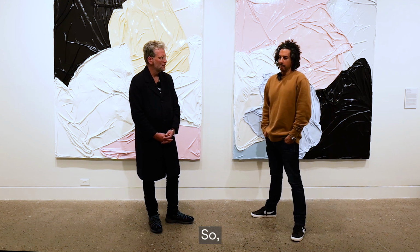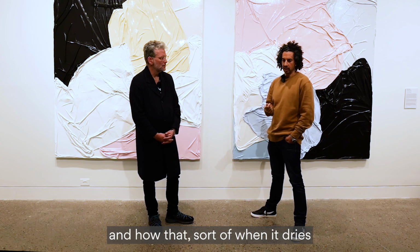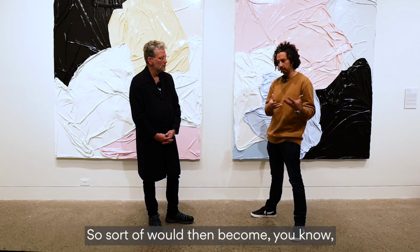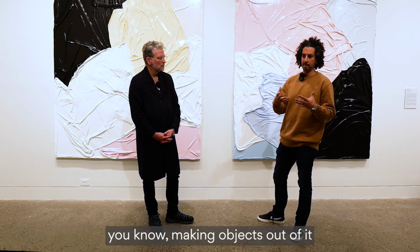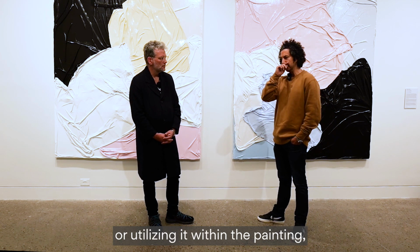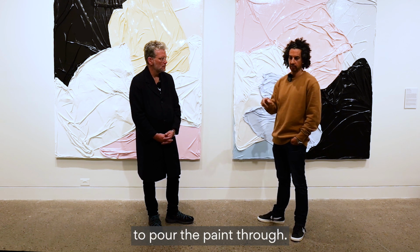So it was more about the material and how, when it dried, in its malleable form, it would then become subject to making objects out of it, or utilising it within the painting, creating structures in order to pour the paint through.